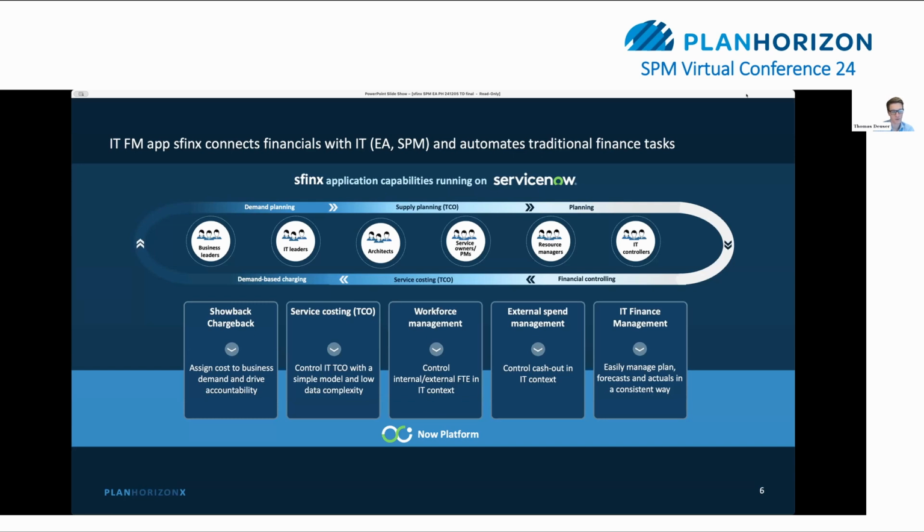And in IT, not only on the cost, but also in the financial context of what my costs are for a service, what the costs of an application are, what the cost of my servers is, or what the costs of my business capabilities are. In sfinx, we have an integrated framework that covers various use cases around planning, controlling, service costing, but also understanding who is consuming which services, which then informs a demand-based charging or showback concept. This feeds back into: I understand what I'm paying for, so what's my demand going forward based on my current consumption? I can leverage that information, which flows back into my planning of my services, or how we call it here, the supply.